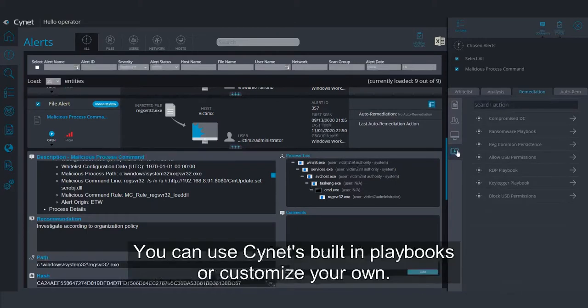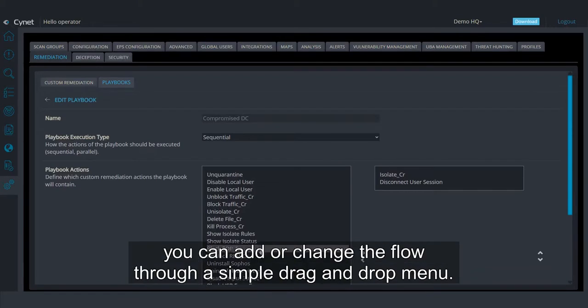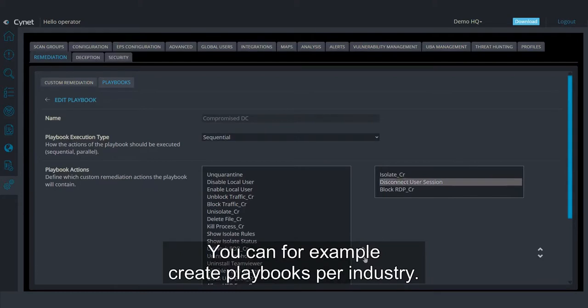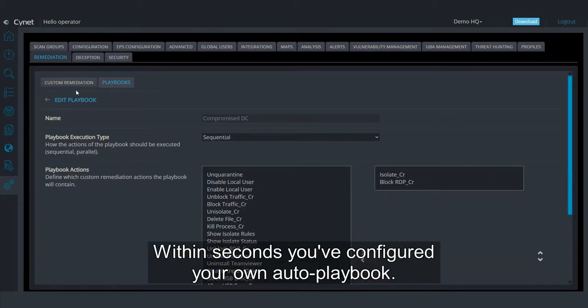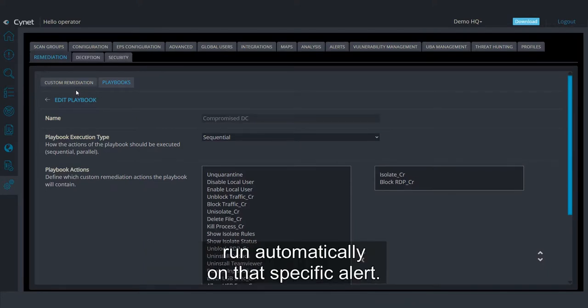You can use Cynet's built-in playbooks or customize your own. Editing your own playbook is easy. You can add or change the flow through a simple drag-and-drop menu. You can, for example, create playbooks per industry. Within seconds, you've configured your own auto playbook, and you can even have your own playbook run automatically on that specific alert.